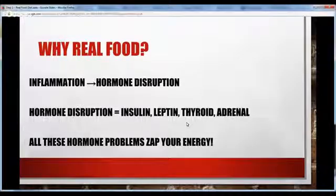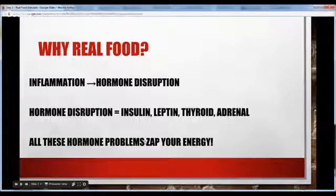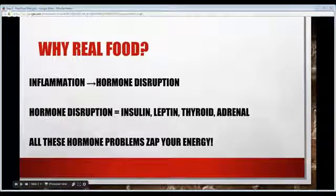It's also an aging hormone. It's also what creates wrinkles in your skin and degeneration of your spine or your joints or your knee or your hip. Now, leptin is your fat burning hormone. It tells your body to burn fat. We also have hormones like the thyroid, which controls metabolism, and your adrenal hormones. And inflammation in all of these areas zaps your energy, absolutely destroys your energy.